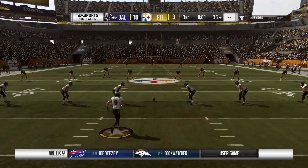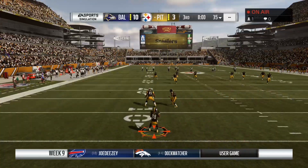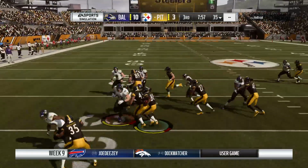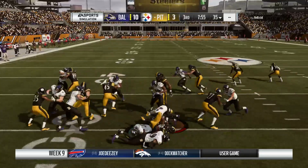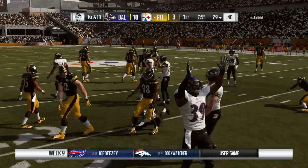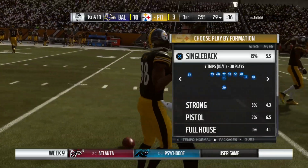Here's Tucker now out to kick this one away. This will be fielded at the 6. And it's a pretty good return here as he'll get it up to the 29-yard line. The Steeler offense now with the football first here to begin the 3rd quarter.